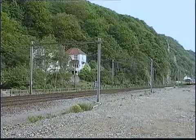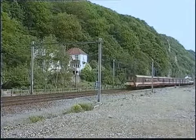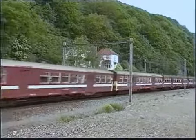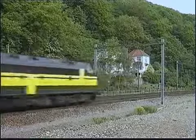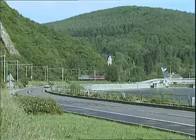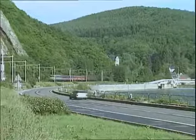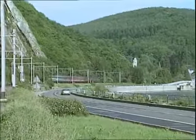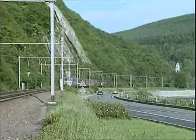This push-pull service that runs in the summertime only caters mainly for tourist traffic to and from the beautiful Ardennes region. The main passenger service between Dinan and Namur is worked by electric multiple units, but through services to points further afield, such as the summer-dated service between Dinan and Ghent, are locomotive hauled.